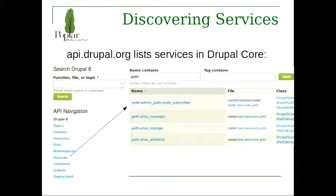So you should definitely go there and browse through the services, and it'll tell you what file the services are in, and it's kind of off the screen, but it will tell you what the class name is for that service, and you can click through to those and get documentation for those classes. And the file is the YAML file that it's in. You'll notice here, this is an example of a YAML file that comes from a module, that's in the node module, and then these other three are all in the really long core services file. The other thing that's kind of cool is if you click on a given service, and you can search for them in the search box as well, in Drupal 8, it'll have a little documentation about the service, and it basically lists what was in the YAML file.